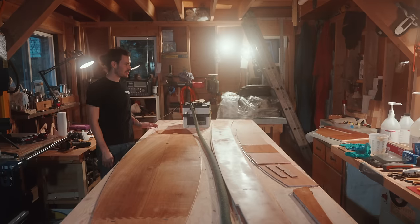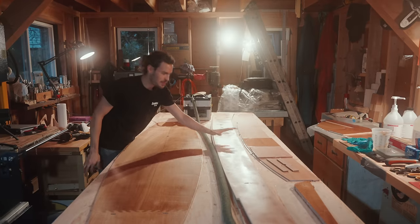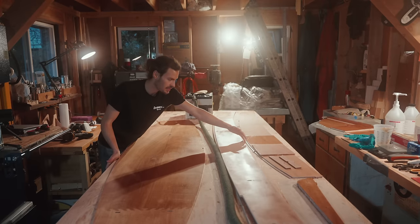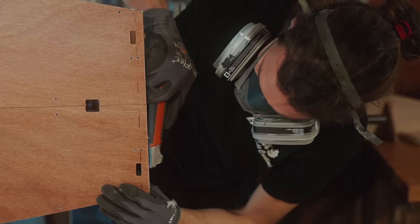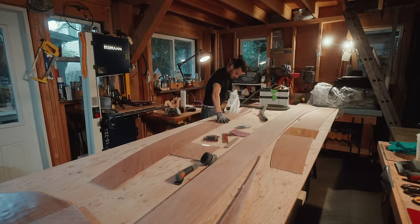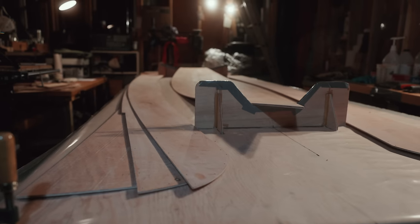Today I've made the last lamination. This stack of components is ready to go. I have drilled out all the holes and I've sanded the edges. I only have to prepare the bottom. Drilling the holes, cleaning up the edge. I have almost completed the mise en place of all the components. I'm getting very excited about stitching them together.